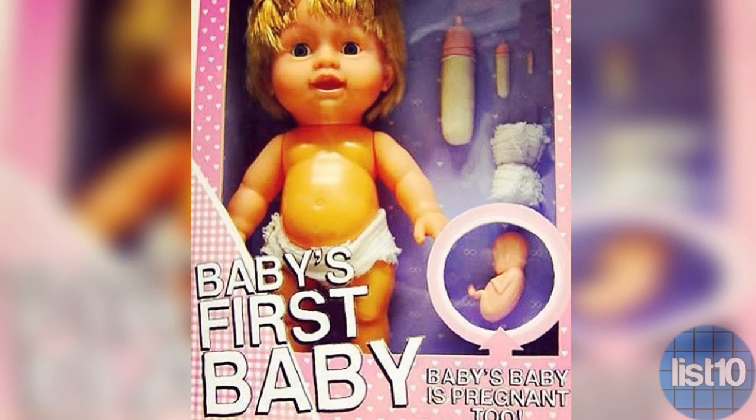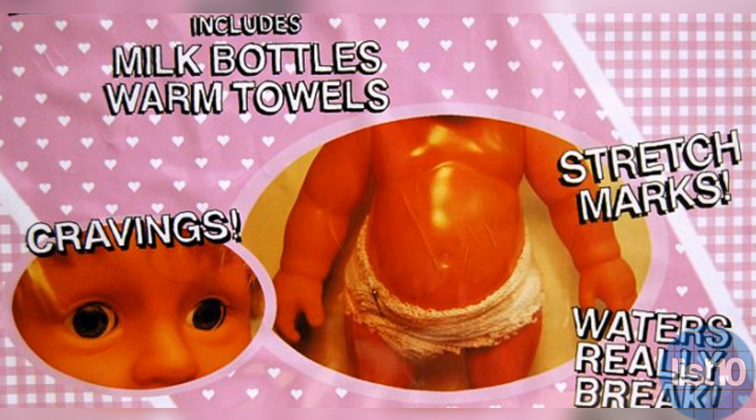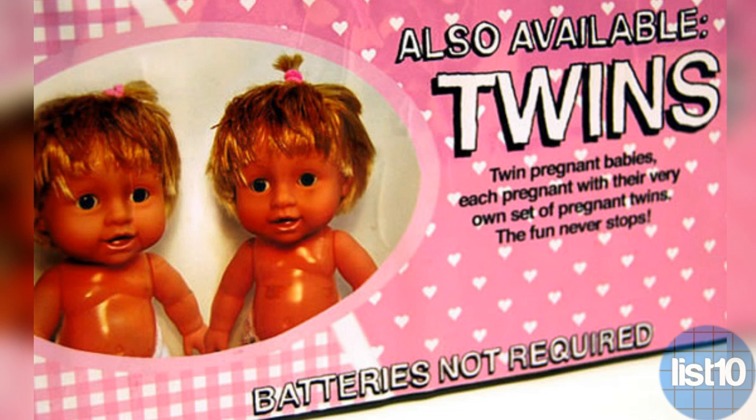Number 8. Baby's First Baby. I guess the creator of this toy is trying to make some sort of statement, but whatever the purpose, the end result is a pregnant baby. For even more realism, the doll has stretch marks, and believe it or not, the water actually breaks. And for the same price, you can get double the fun with pregnancy twins, each pregnant with their very own set of pregnant twins.